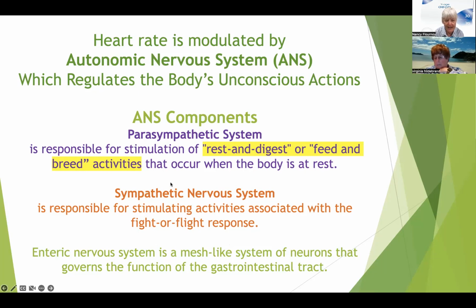So let me just say for completeness, that the sympathetic nervous system is what's responsible for your fight or flight mechanism. So that's the rev up part of the autonomic nervous system. The parasympathetic nervous system is responsible for rest and digest. You just ate a big meal, you want to take a nap, and the feed and breed activities.